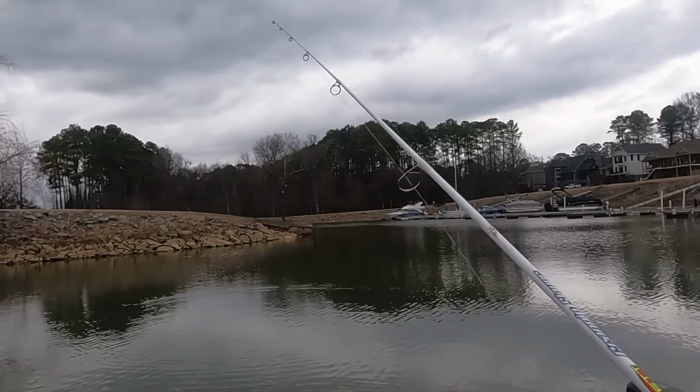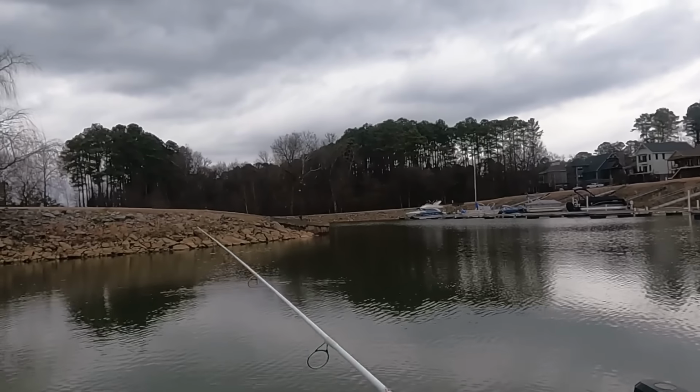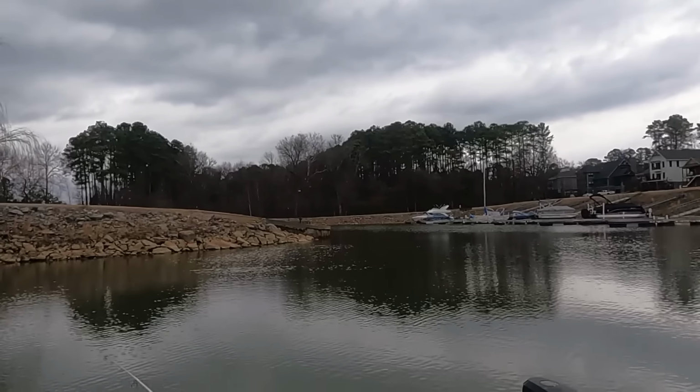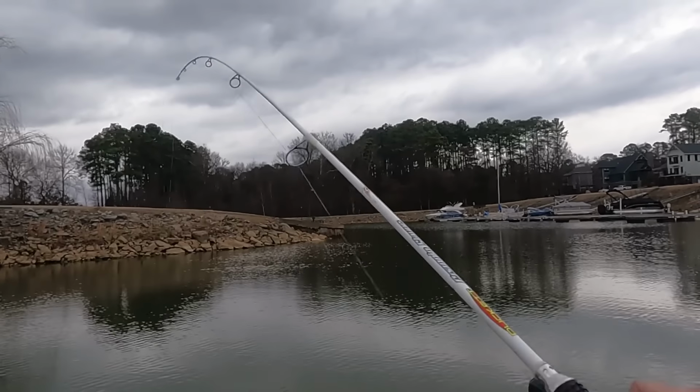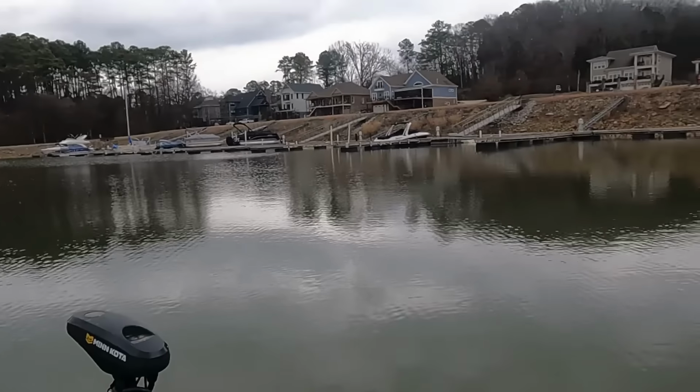Even when I'm trying to catch smallmouth or spotted bass, points. See how calm and peaceful it is? This is the calm before the storm, because this thing can get really, really nasty tonight.